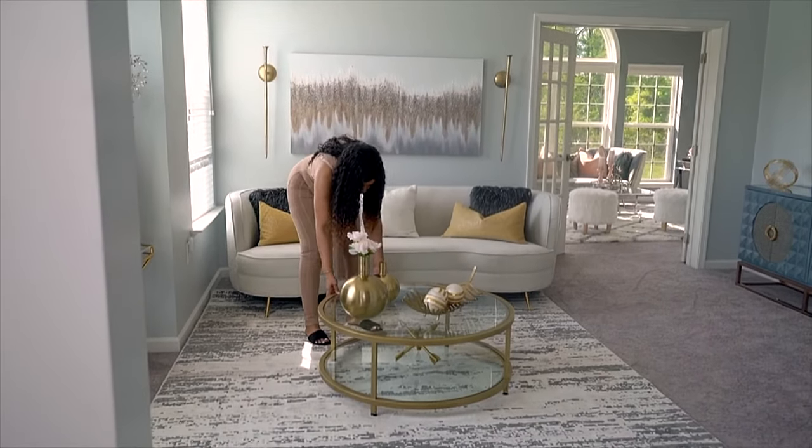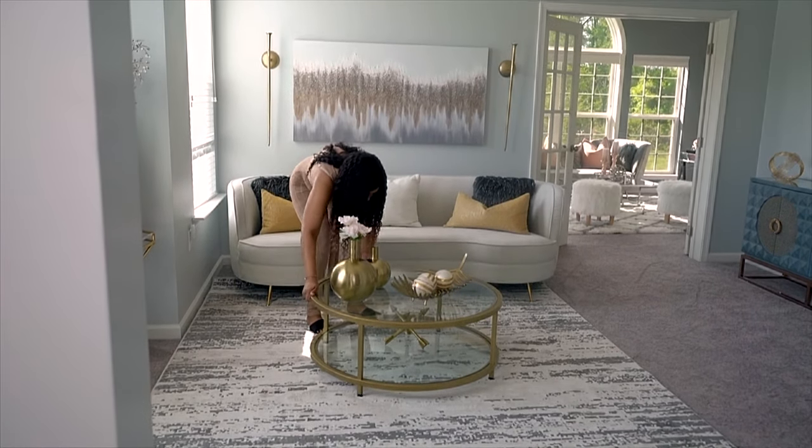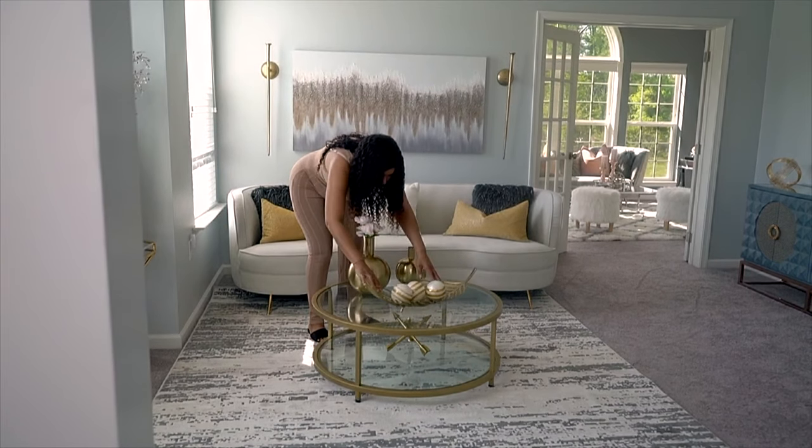Okay, so now that the rug is all laid down, I'm just gonna put everything back the way it was, arrange it nice and centered, and recenter all my decor on the coffee table.